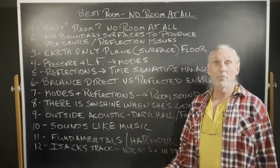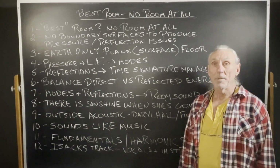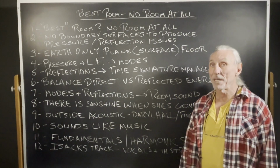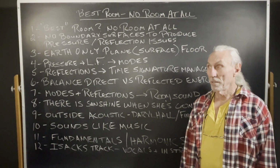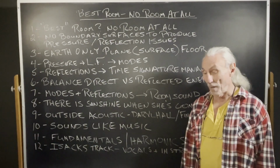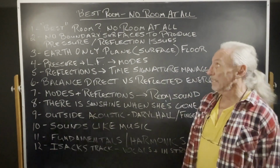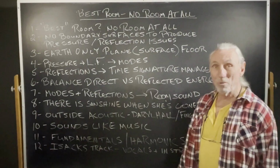So are you putting one vocalist in there? Are you putting a drum kit? Are you putting a five-member rock band? Are you doing EDM music? With a studio I saw the other day, 24-inch drivers. Wow. So you've got to know a lot of things. You've got to decide. The answer to the best room is no room at all.